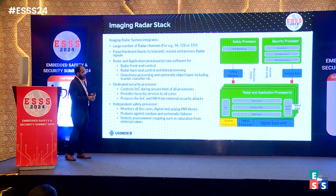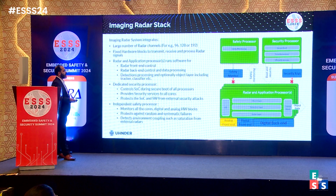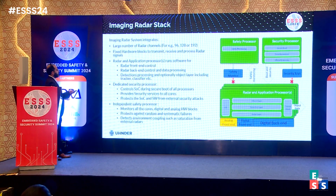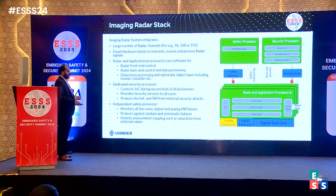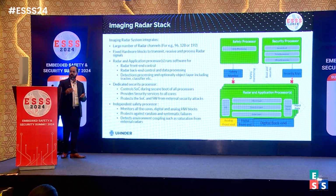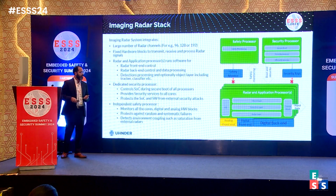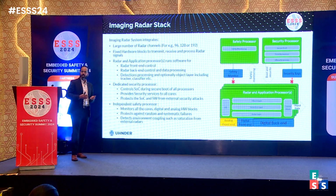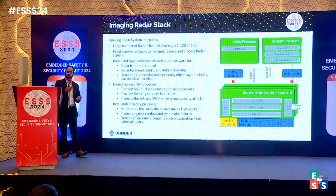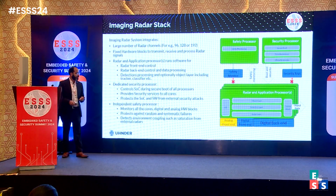So this is a very high level architecture of the imaging radar. As we discussed, we obviously need to have a much higher number of channels. Say 96 or 128, so from 12 to 16 we need hundreds of channels, so that's one thing to be integrated. Then we need the analog and the digital hardware blocks. These are the components which are going to send and receive the radar signal. Then we need a digital back end, which is going to process the data in the 4 dimensions that we spoke of. So the range, Doppler, azimuth, and the elevation information.